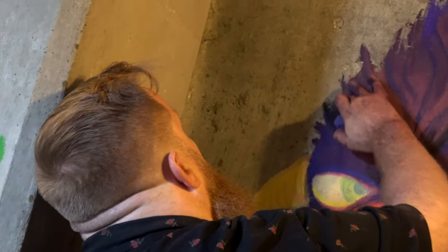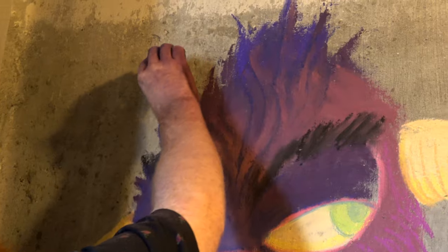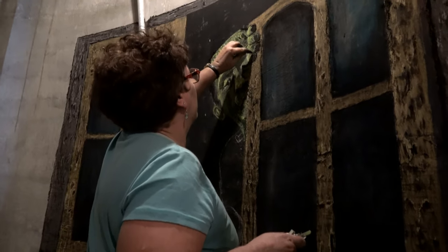And it's just these little things that you learn as you go along as an artist. You learn from other people, you learn from the artists around you, and it's another great feature of being around so many different people.